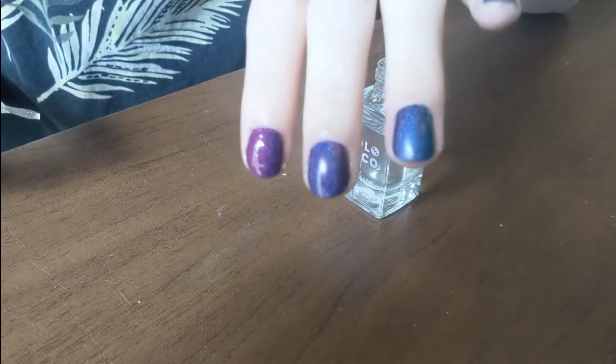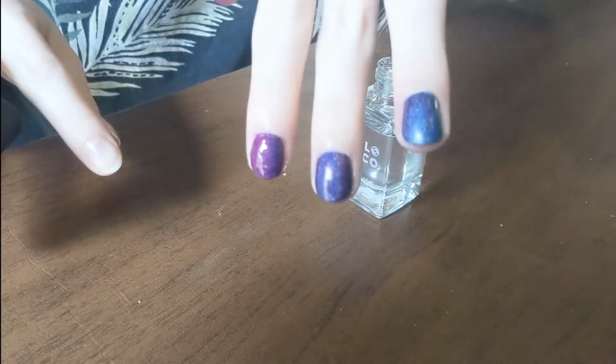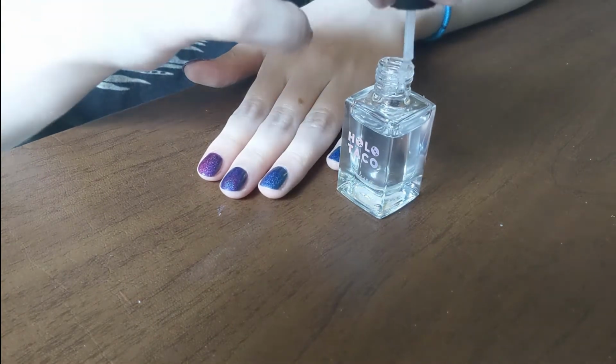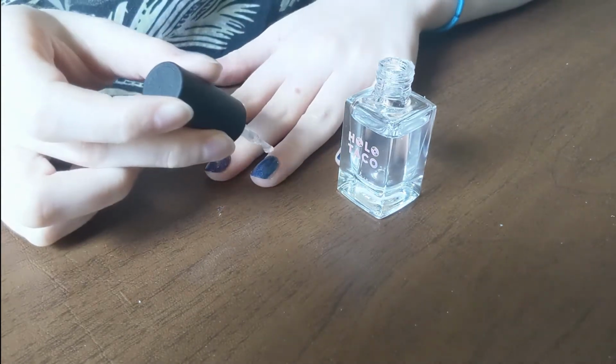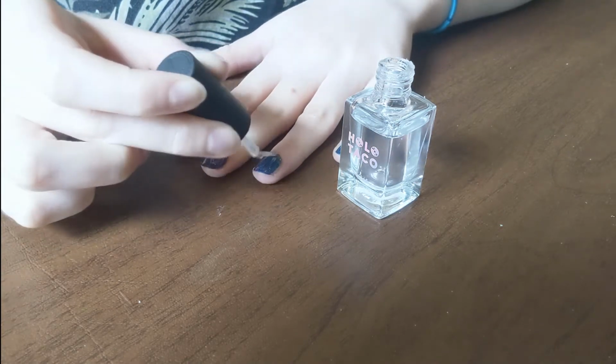You can see the difference between this one, which has the top coat, and this one, which does not yet. It's just that much shinier. You can imagine in the sun with the holo nail polish underneath how much more shiny it is and insane and beautiful. Now, Ash, do you have any tips about making your manicure last, especially with the taco?